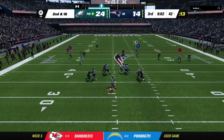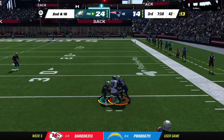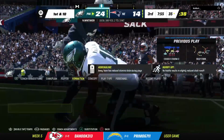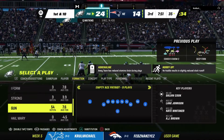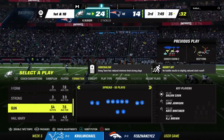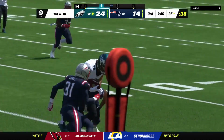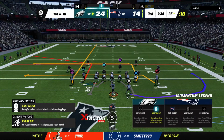Looking to throw on 2nd down. Whitaker. Wide open is Watkins. He's got him. And he's going to get this down to the 35-yard line. 22 yards there, a 1st down. I'll tell you what, a lot of those mid-range throws have been available because sometimes teams get too concerned about the deep ball and they leave too much space in front of them. And these guys have been taking advantage so far.